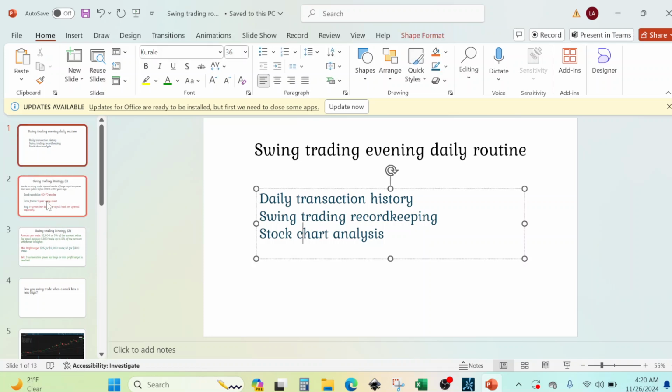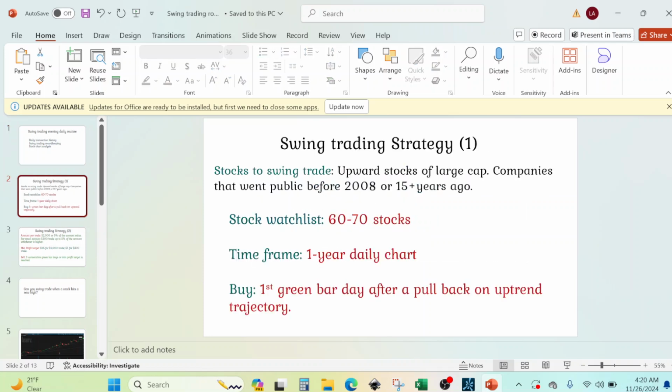So we are going to go through our swing trading strategy, and the stocks that we trade, that we put on our watch list, they are upward stocks of large cap companies that went public before 2008, or 15 years ago.